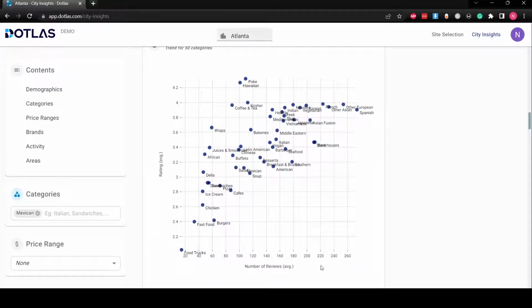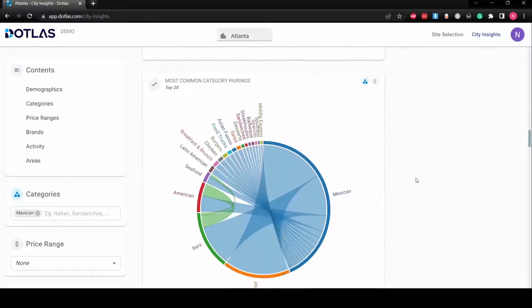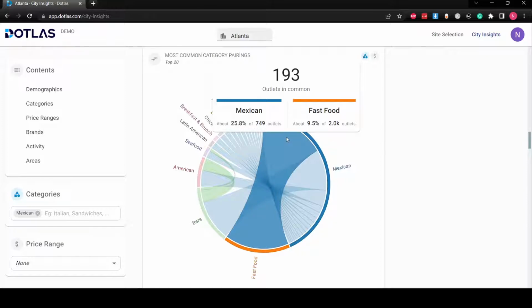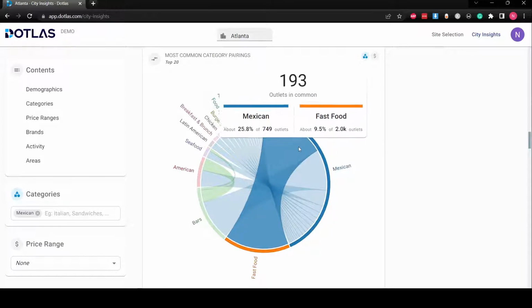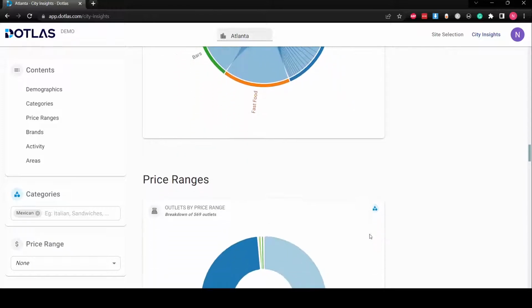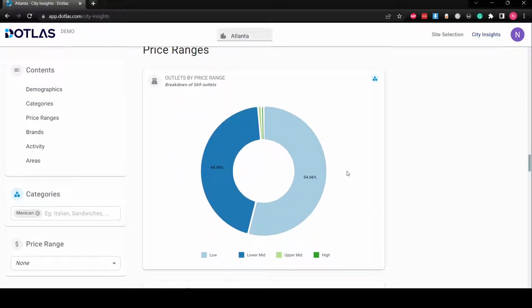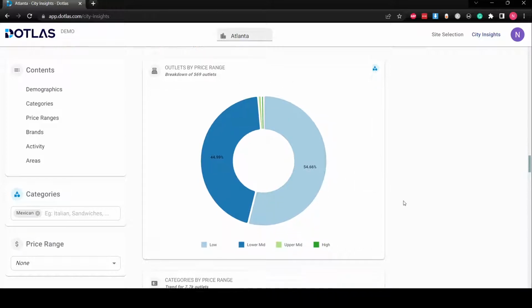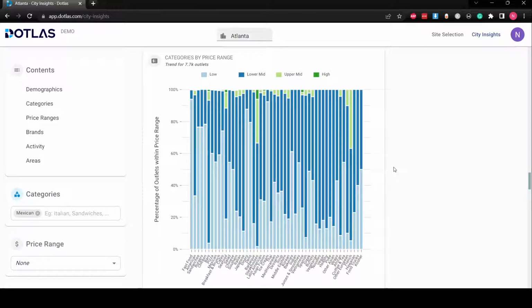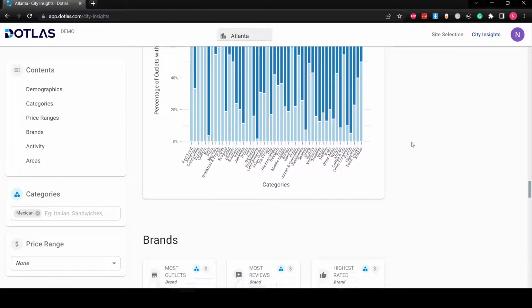You can see how the rating and the number of reviews correlate over time. What are the most common category pairings? So since you've selected Mexican here on the left, we can see here that, for instance, Mexican are normally about 26% of the time associated with fast food, another 16 with bars, American, and so forth. You can also see the price ranges. In this case, for Mexican, most of them are in the low to lower mid tier, with very limited being the upper mid and high priced outlets. You can compare how that works against other categories here. As you can see, categories like French cuisine have the highest concentration of upper mid price range.